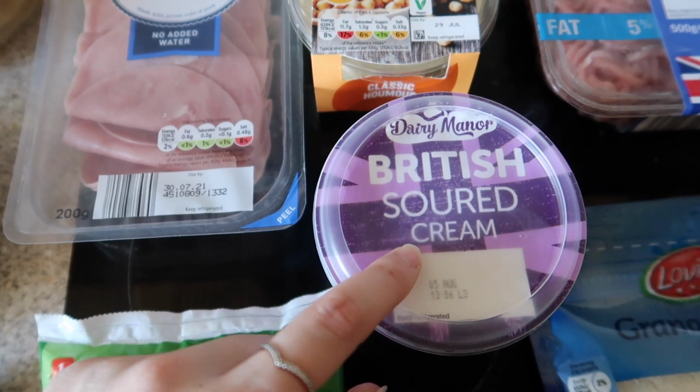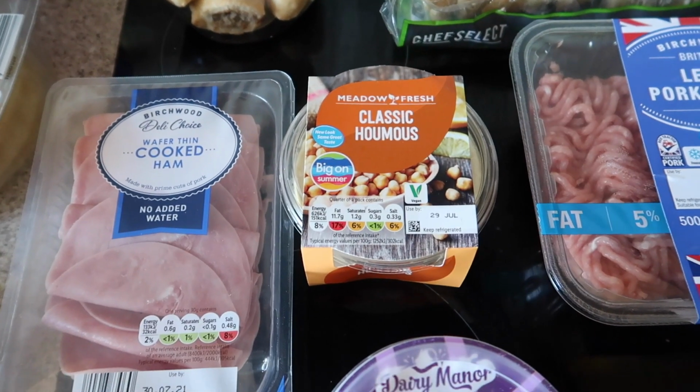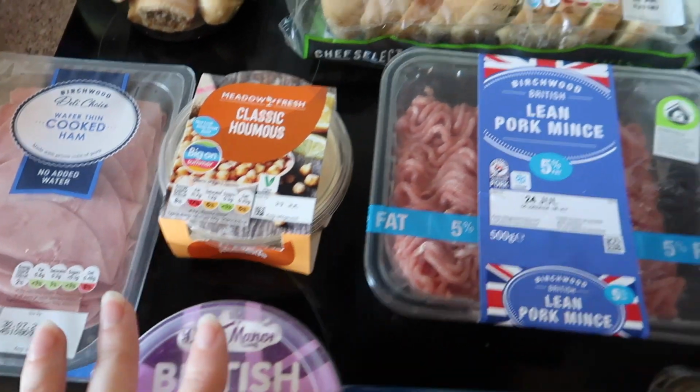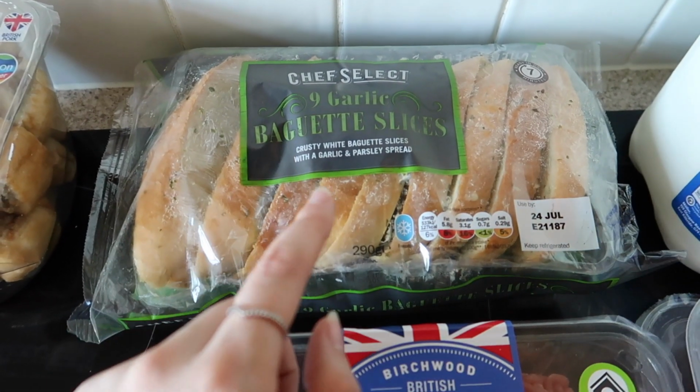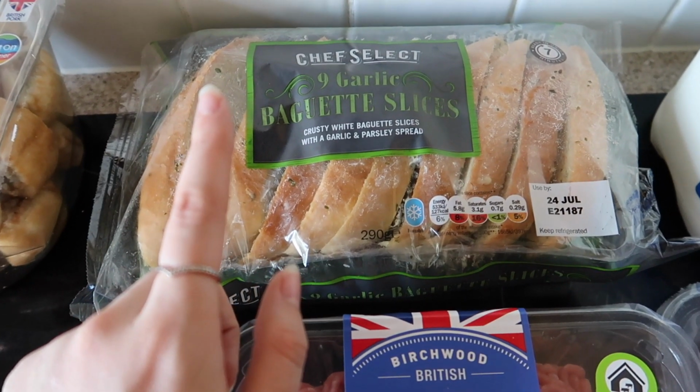I've got some British sour cream, again for a recipe. Some classic hummus to go with our Nandos that we are making this week. Up here I've got 9 garlic baguette slices, again to go with the meal that we're having this week. I think it's going to be the carbonara.